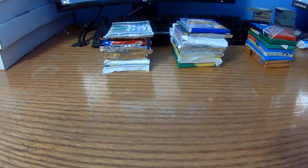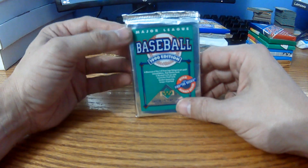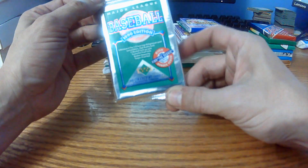So stack number 1 is pretty much what we expected. Some pretty cool cards, but nothing of value. So as we move on to stack number 2, we're going to start off with 1990 Upper Deck, a set that I pulled a lot of these packs opening up back in 1990, but a lot of really good rookies.